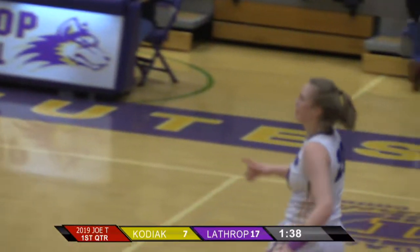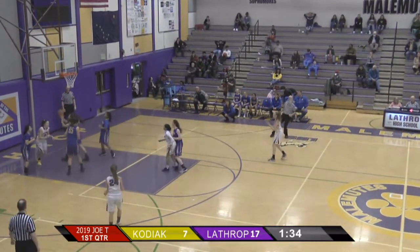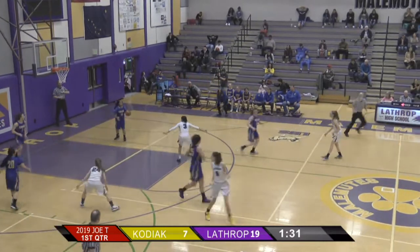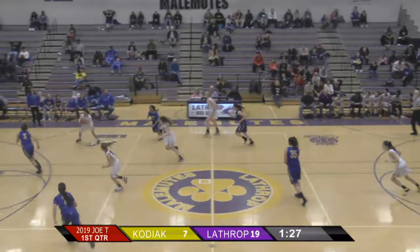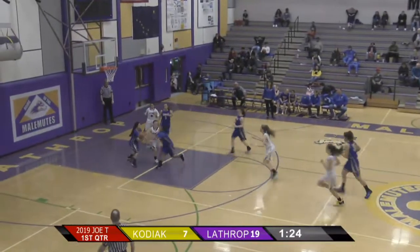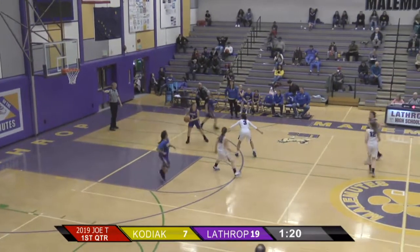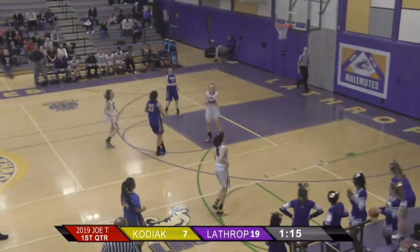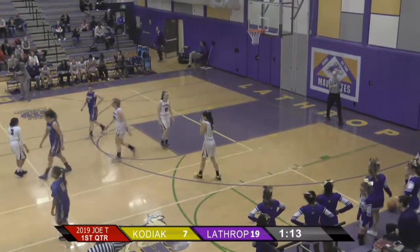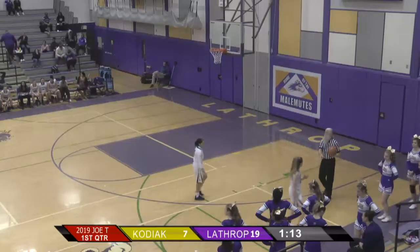All right, you have Kreischer. Oh, no, the ball is stolen back by Tuck. Tuck to Jordan Johnson, and Jordan Johnson is good for 2 points, 19-7 Lathrop over Kodiak. All right, and right back stolen again by Olivia Kraska. Kraska gets it stolen back by number 14 of the Kodiak Lady Bears, Lisa Marcello. Marcello hits it out of bounds, and it is now Lathrop's ball.